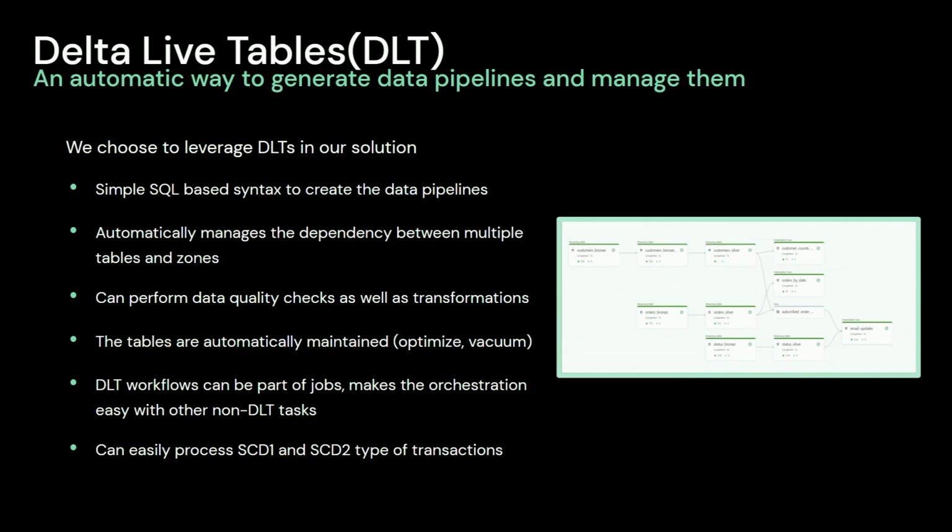Another great benefit is that the tables in DLT are automatically managed. You don't have to perform an external operation like vacuum or optimize. These tables are automatically managed. And since we have data stores outside Delta tables also, we were able to integrate DLT workflows in the jobs outside DLT also. Again, all of these things we were able to do within Databricks, not using any external tools.